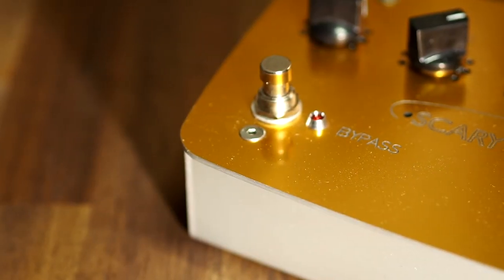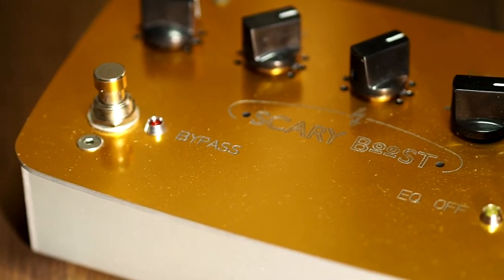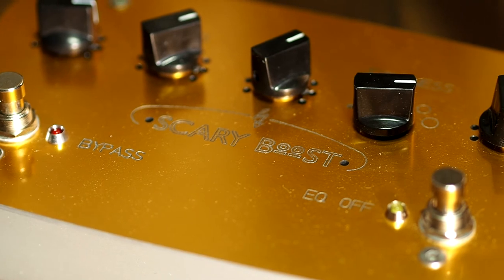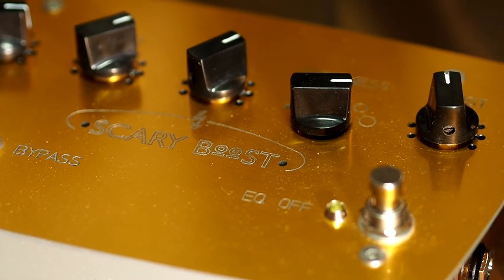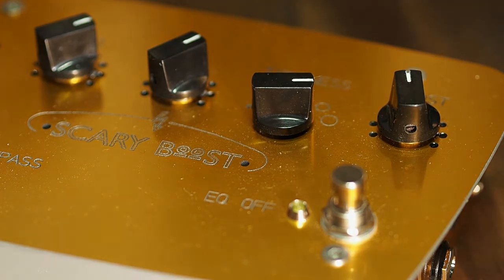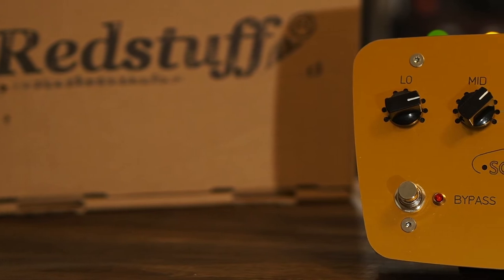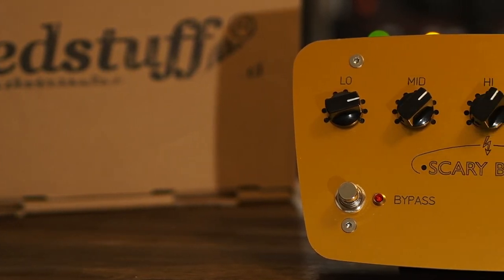Redstuff's Scary Boost comes as a boost pedal with integrated EQ section. The booster delivers a volume boost of up to 25 dB. The tightness knob regulates the lower frequencies of the boost, so if the boost is set to minimum, this knob has no function. The EQ section comes with 3 bands and can also boost the signal by a further 10 dB if all the bands are turned up.